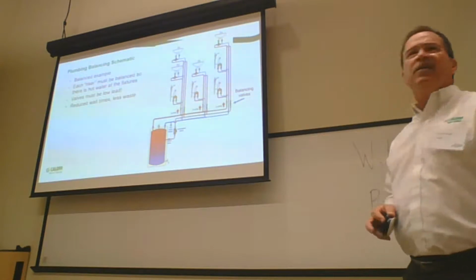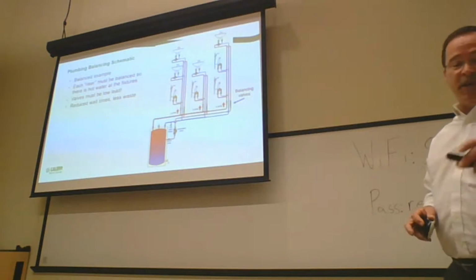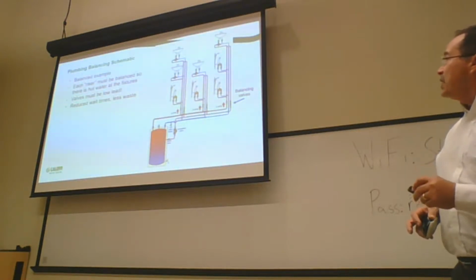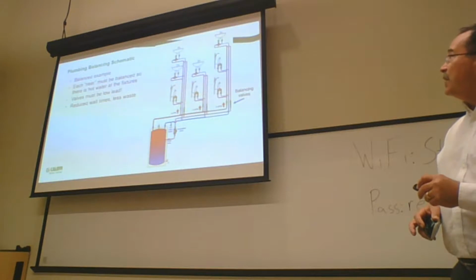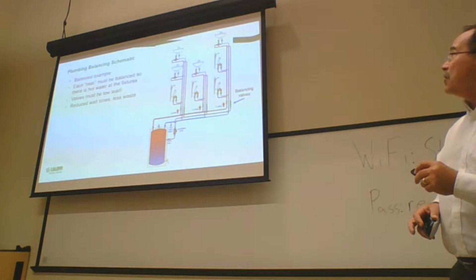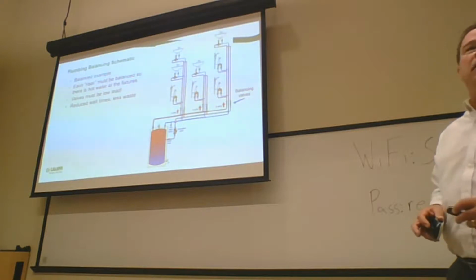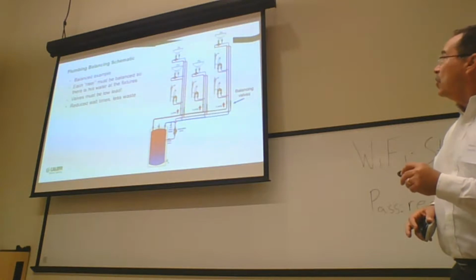So then we have reduced wait times, less waste of water. Everything is balanced. All these fixtures have access quickly to fresh water. And this is a little bit oversimplified here. We might have a mixing valve to control the tempered water, but basically these supplies go out and then the returns are tapped out near the end of the circuit and brought back. And that's where the balancing valves go, right before you come back to the main trunk that then goes back to the heat source. So the valves always go out here on this return line.